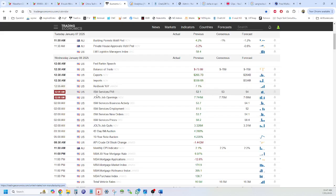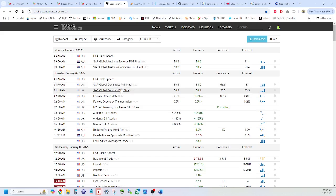I think that the IWM could fly if this is a really poor number in job openings, and if the services have started to drop off. So if services were down at 52 or 51, I think we could start to see the IWM climb again. New orders were really strong in the IWM, in the PMI. New orders, factory transportation. It was last week. I thought they were very strong.